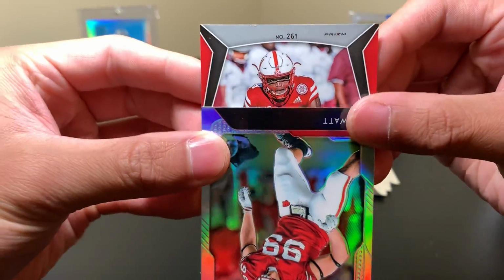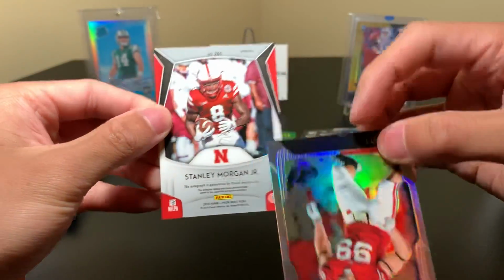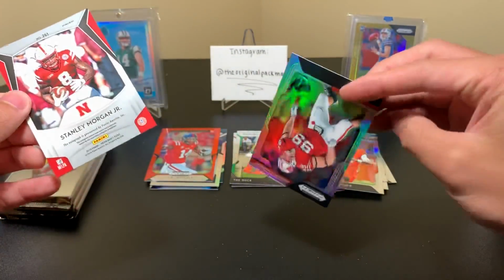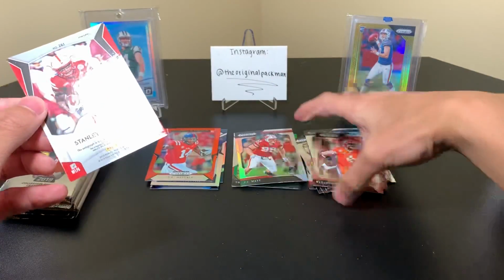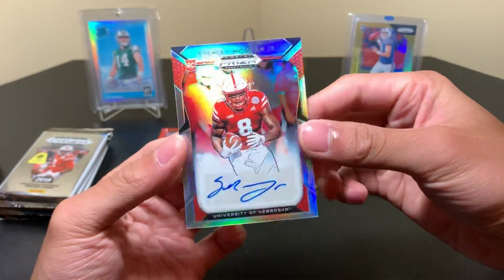261. Anyone know who that is? Big Ten. Stanley Morgan Jr. So I'll put this refractor right here. Never heard of him. If you have, let me know.